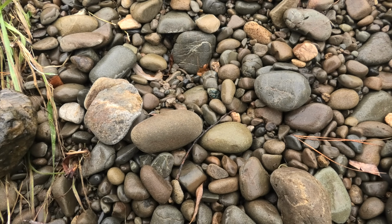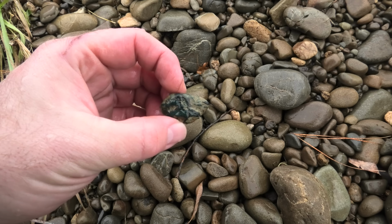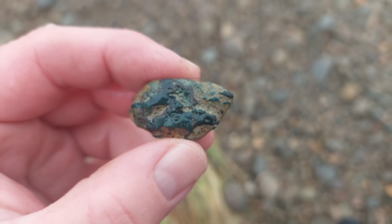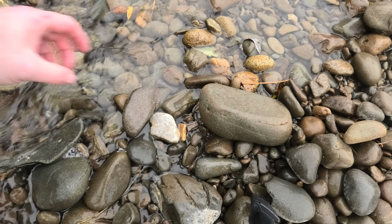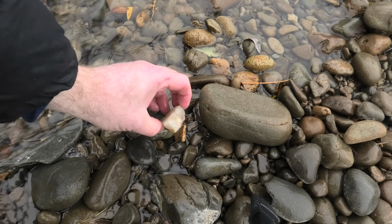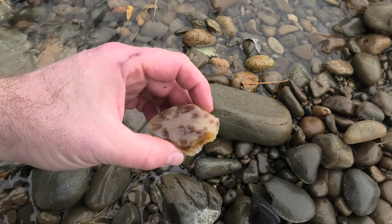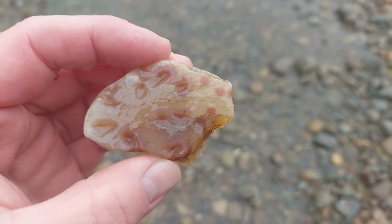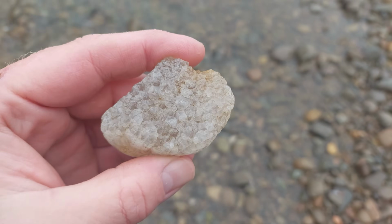There's a little piece of green jasper. I think it's a piece of green jasper anyway. I see an agate down here. A piece of chalcedony, at least. Oh. That's quite interesting. It's got all these little orange spots on the back. It looked like it was just going to be some little quartzy growths, but yeah, that's cool.